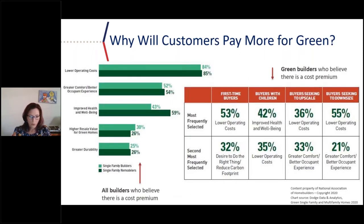And then we asked builders why consumers would pay more for green. It's critical to understand why they would pay more for green and what's driving different types of customers in order to have successful conversations with them. Builders who responded that building green costs more were asked what types of strategies provide value above the extra cost. Those results are shown on the bar chart on the left. Lower operating costs, comfort, and improved health and well-being top the list. This should carry well into the post-COVID-19 onset market landscape, as we expect these features to be in the forefront of customers' thoughts when buying or remodeling.